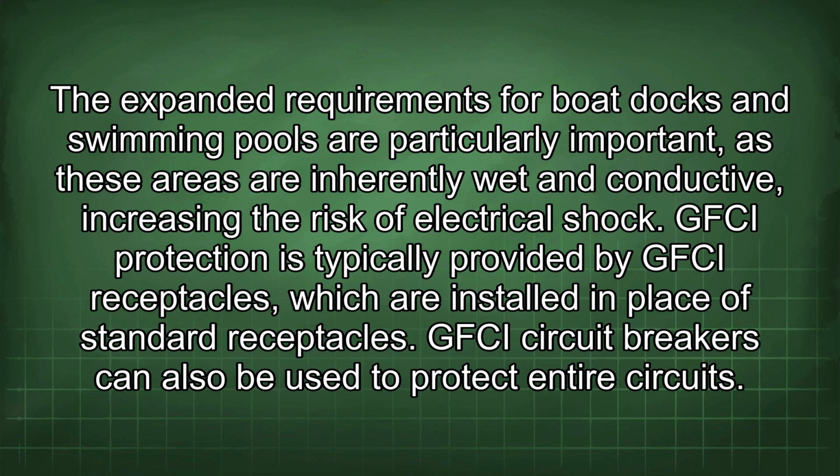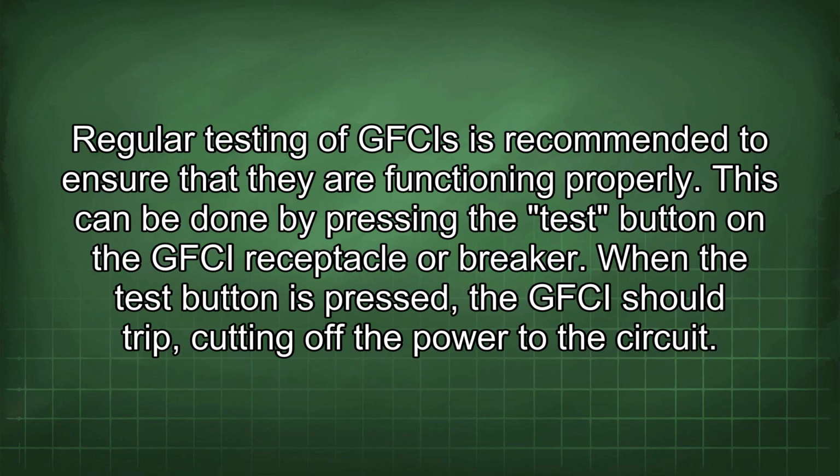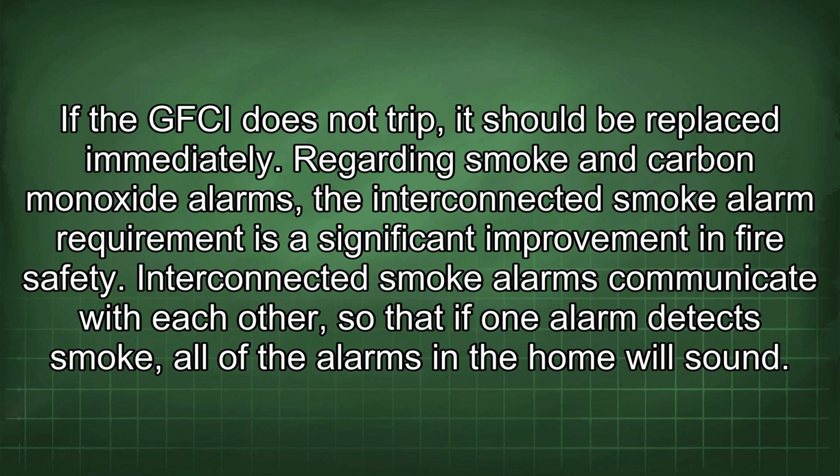GFCI protection is typically provided by GFCI receptacles, which are installed in place of standard receptacles. GFCI circuit breakers can also be used to protect entire circuits. Regular testing of GFCIs is recommended to ensure that they are functioning properly. This can be done by pressing the test button on the GFCI receptacle or breaker. When the test button is pressed, the GFCI should trip, cutting off the power to the circuit. If the GFCI does not trip, it should be replaced immediately.